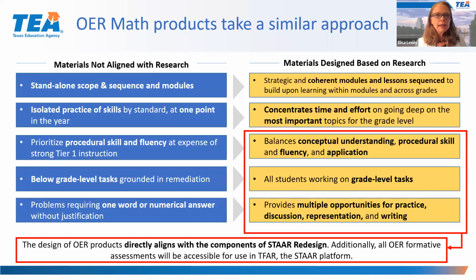Now, just really quickly, again, the math materials took a similar approach. Here you can see how this graphic illustrates a similar shift between the blue that represents materials that are not aligned with the research and the yellow that represents materials that are designed based on research, and the basis of our math OER material.